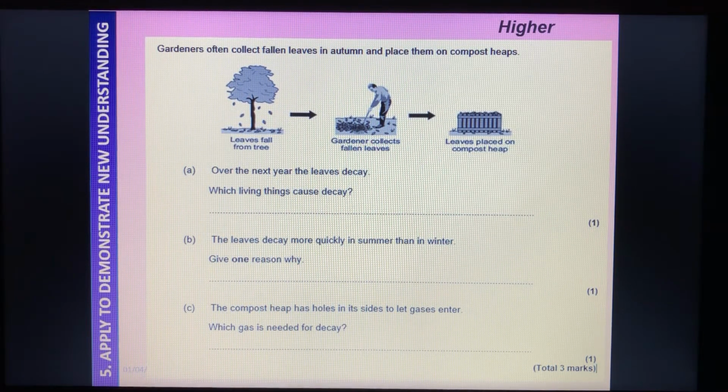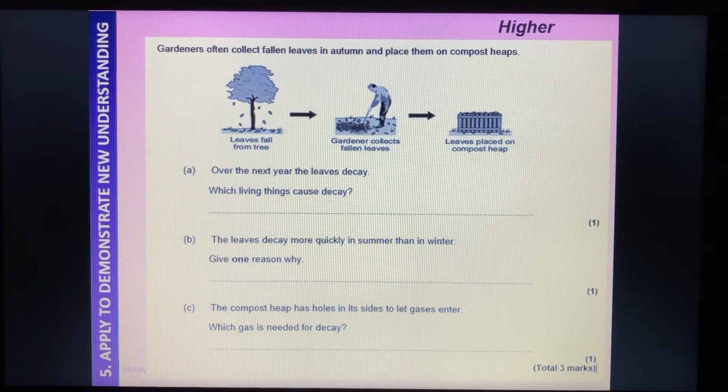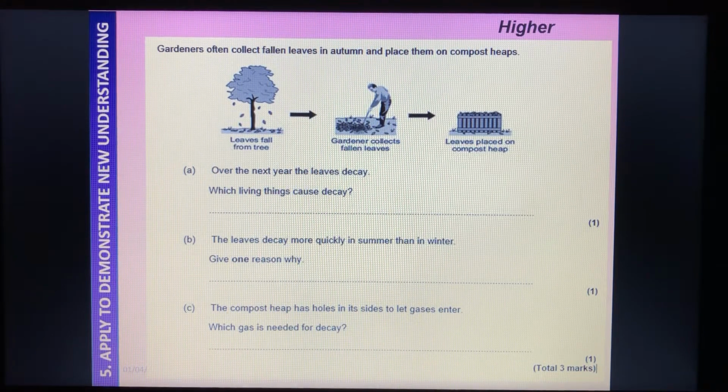We covered that already. The leaves decay more quickly in summer than winter. Give one reason why. Why are they going to decay more quickly in the summer than in the winter? We've also talked about that so far in this lesson. The compost heap has holes in its sides to let gases enter. Which gas is needed for decay? We've covered that one already in this lesson, so this should be quick recall of things that we have already covered.